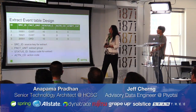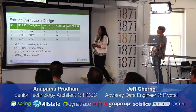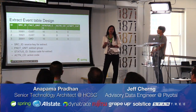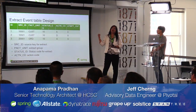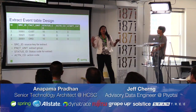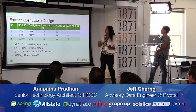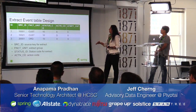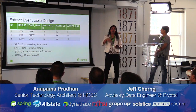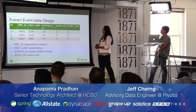So let's look a little bit at what we did with the event design, the event table. We tried to make it as simple and generic as possible, because we are not just moving one table at a time. We are moving a chunk of data which corresponds to multiple tables. We want an event table design that can span across multiple different data sets. So we have a simple table design.